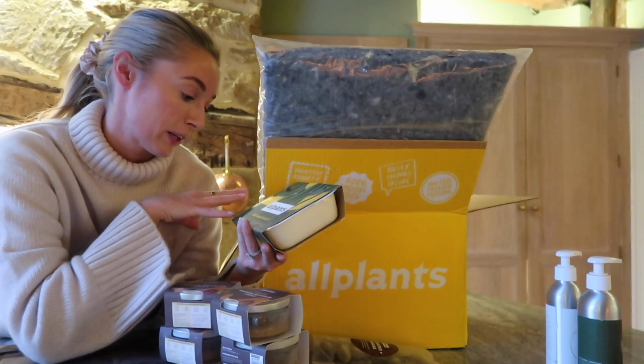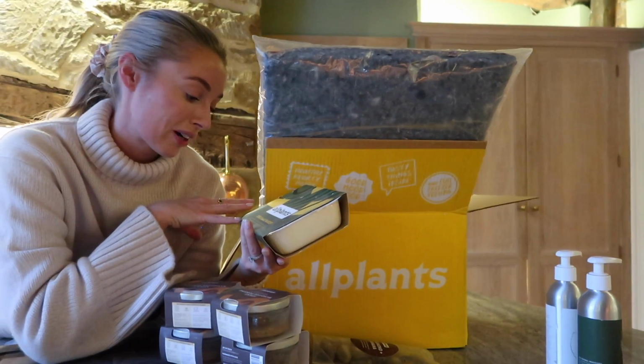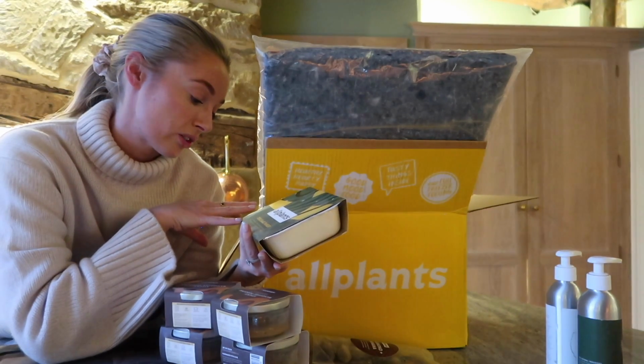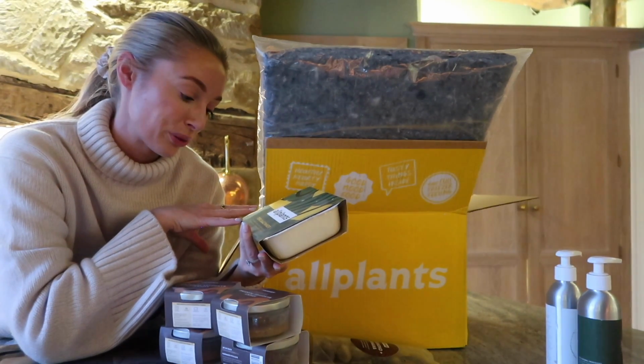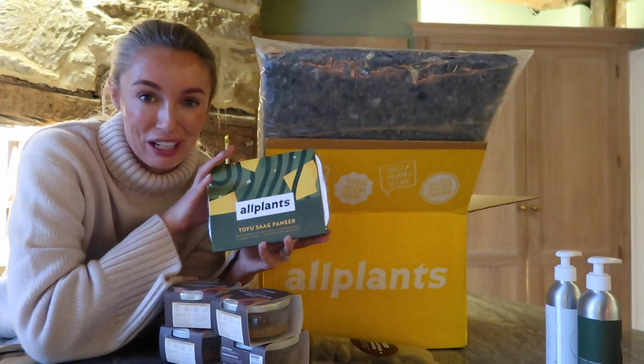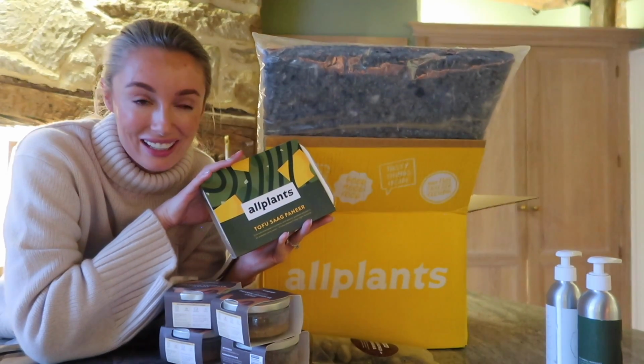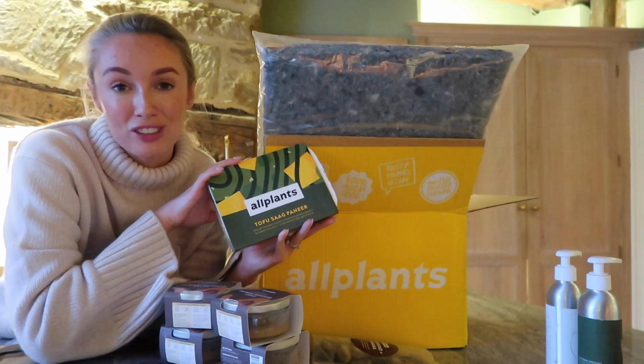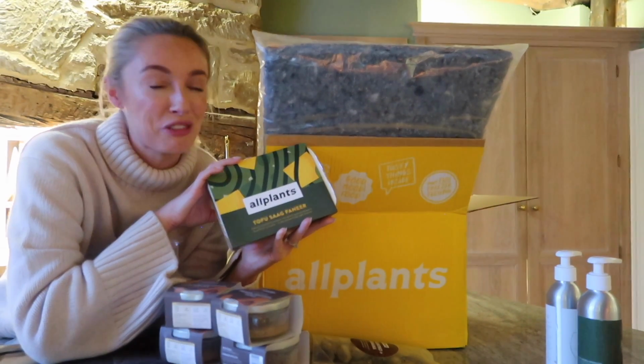I think it's packed full of spinach, isn't it? Yeah, tofu marinated in turmeric. Yum. With spinach, potatoes and peas in an aromatic curry sauce, the ultimate Friday night favorite. I feel like this is just exactly what I'm craving at this time of year. Dinner by the fire, something that doesn't require any energy for me to cook it.